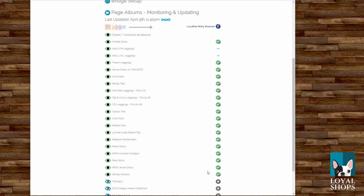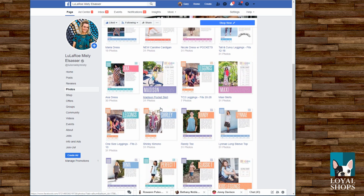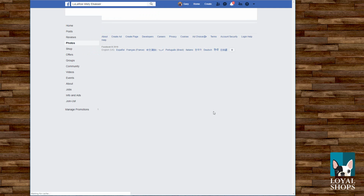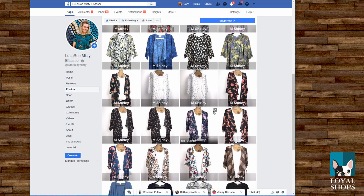And we've got all the albums copied, other than these 2 kids leggings. So that's cranking along really, really well. We can go to our albums here, and what we can see here is they are pretty darn well filled out. Looks like they're pretty much finished. Here's clicking on some Shirley's here. There we go. Bam.